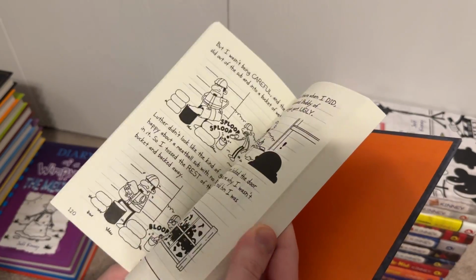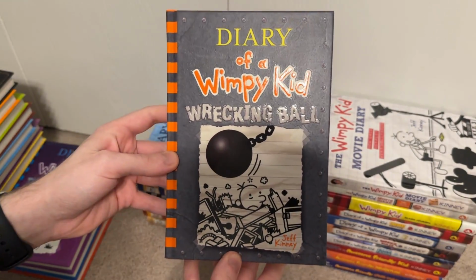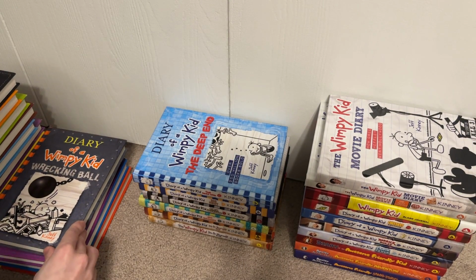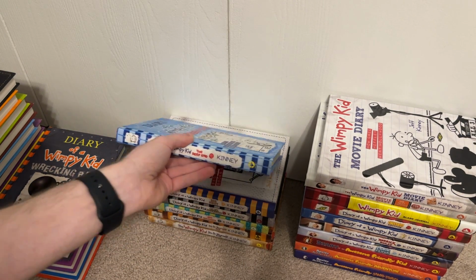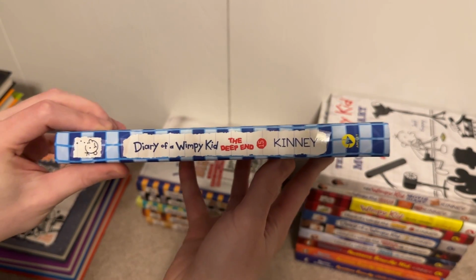I know some people have commented saying that these books appear to be in mint condition, and I'd say for the most part they are. I do like to keep these in the best condition they can be, because I am kind of a neat freak in that regard. Here is The Deep End, book 15, released in 2020.